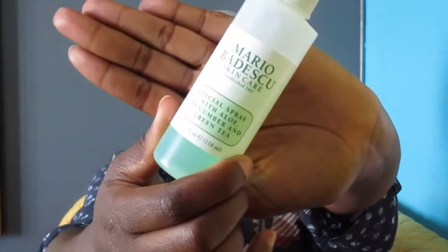Right now in the morning, I'll spritz my hair with maybe some cucumber and green tea, just to kind of wake my hair up, by Mario Badescu. This is actually a facial spray, but of course for me, I use things for multi-purposes, because I don't believe that one thing was just created for one specific turnout. A lot of things can be used for multiple purposes in my eyes. So this is what it looks like.